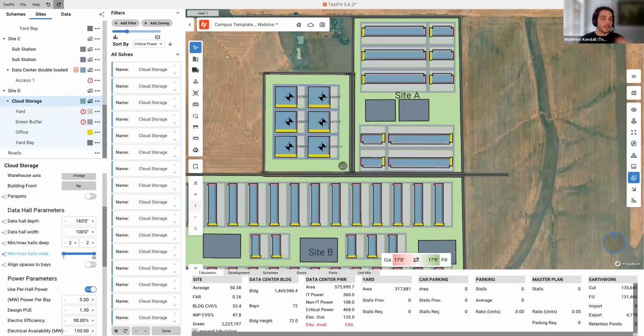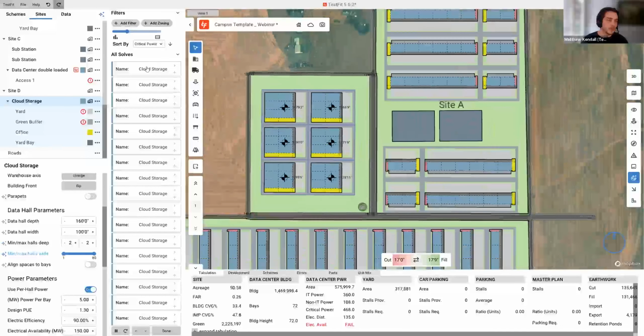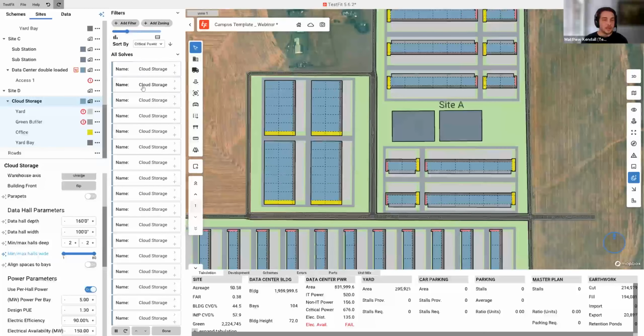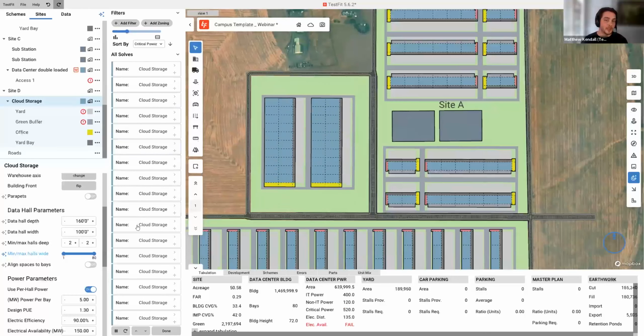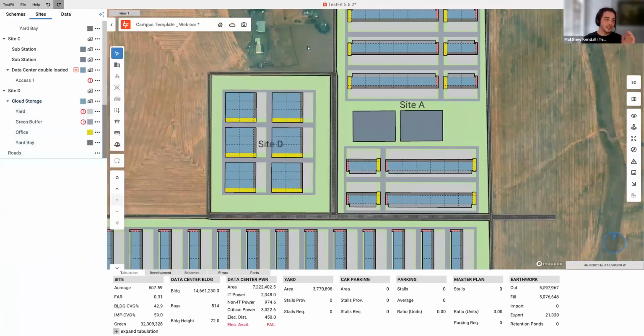Perfect. And so now what we can see is if I start to hover over these, I'm sorting by critical power. And as I go down, we can start to see it's going to show me the largest building it can fit on that site, essentially, given how much power we have. And as I go down, we're going to see these different varieties of buildings show up. Some of them might be similar, some might be, you can see, much smaller. What's happening is now TestFit is flexing this to see what best fits for your site, without you having to do much in there, other than setting a range that you want.